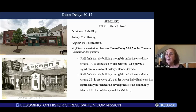South Walnut. We've demolished all of them to our northern gateway. Can't we please save the ones to our southern gateway to our city? It speaks of what it is, what our city has been, and we can learn from it for future generations. So please save these. That's all I have to say.